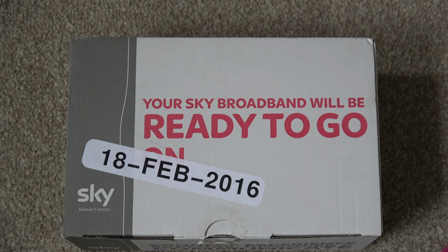It won't be the Sky Q package because unfortunately things still haven't changed too much in the Sky area in terms of Sky Q for me to have it. That might change soon though, because apparently it's all going over to the internet streaming kind of place, so that'll be great. I'll look into that close to the time. But for now, we're going to look at this.